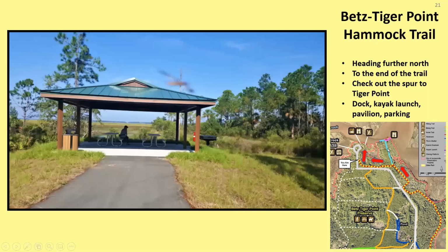We bypass this spur trail out to Tiger Point. But that's also a nice hike if you want to do it. It looks like the other spur that we went on before. So now we're down at the far end. We've hiked about 2 miles or so.